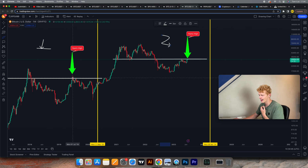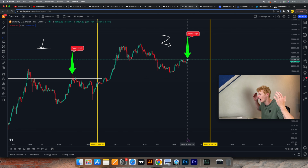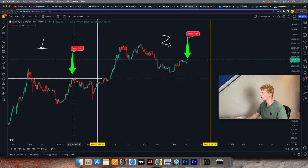We can see that clearly in July we made our yearly high, and now we're also here at July, and we are currently potentially creating a yearly high. It's kind of convenient that we are creating a yearly high exactly the same time as our last cycle, exactly the same month, which could mean that our yearly high is in. That's factor number one. We're creating a yearly high the exact same month as our last yearly high.